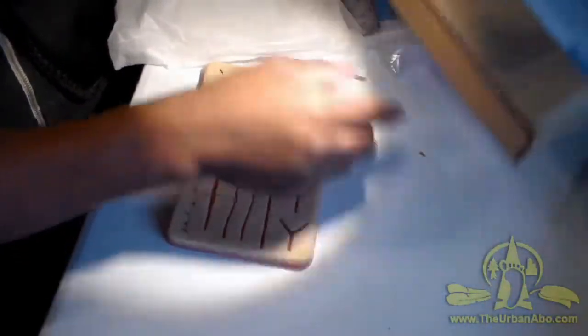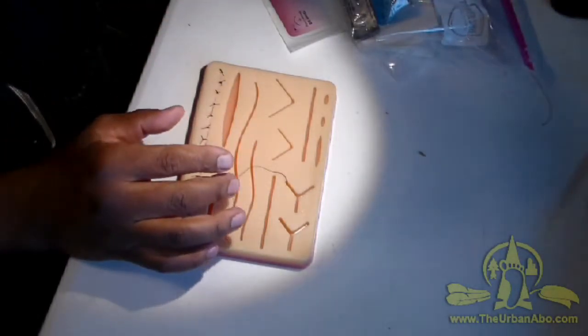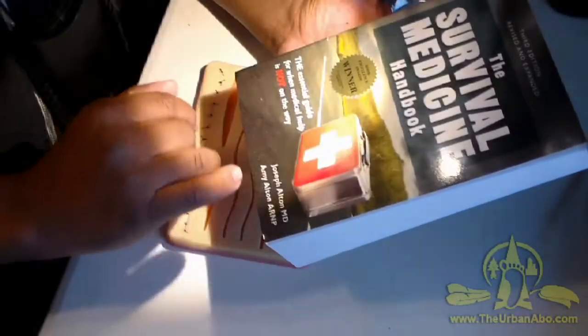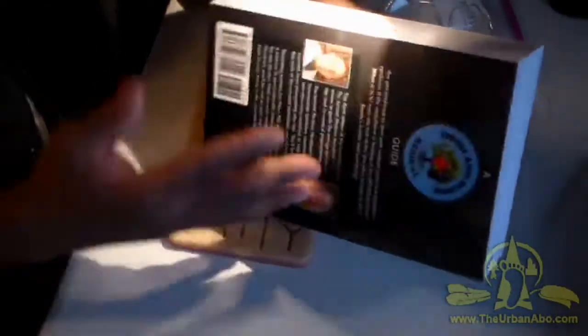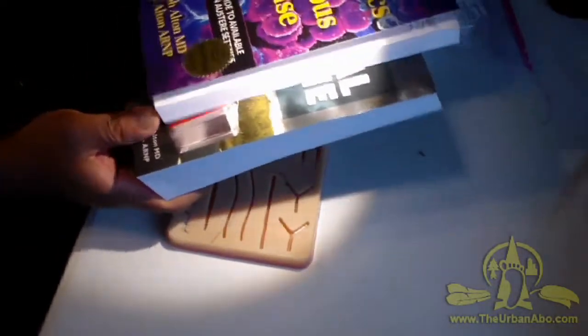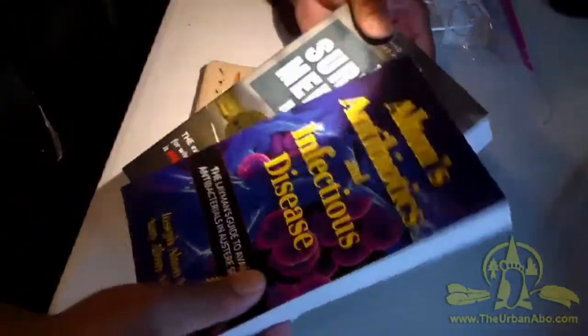So again, I just want to do a quick video on this. I also want to share with you that the inspiration really is the doomandbloom.com website by Dr. Joseph Alton and nurse practitioner Amy Alton. And this is a very thick survival medicine handbook. Wow, I mean, something is better than nothing. This is for a situation where there are no hospitals or doctors or any medical services around. So I highly recommend you visit that site and get some stuff. And then this is Dr. Alton's Antibiotics and Infectious Diseases Manual as well.